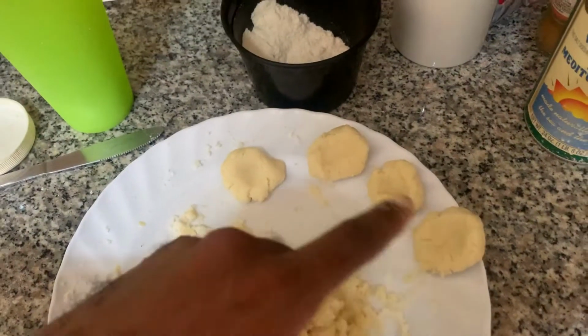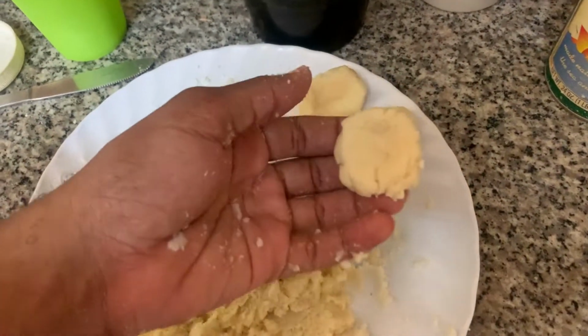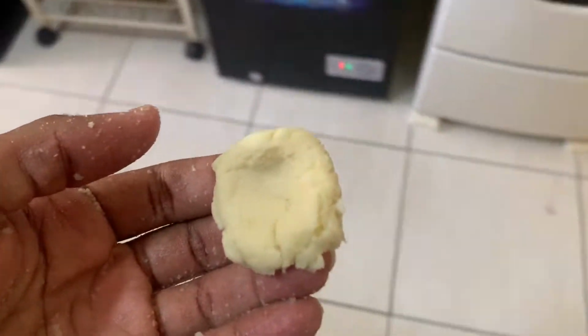Alright, so I went for the more traditional dumpling shape because it's the most stable, because the spinners just broke apart.